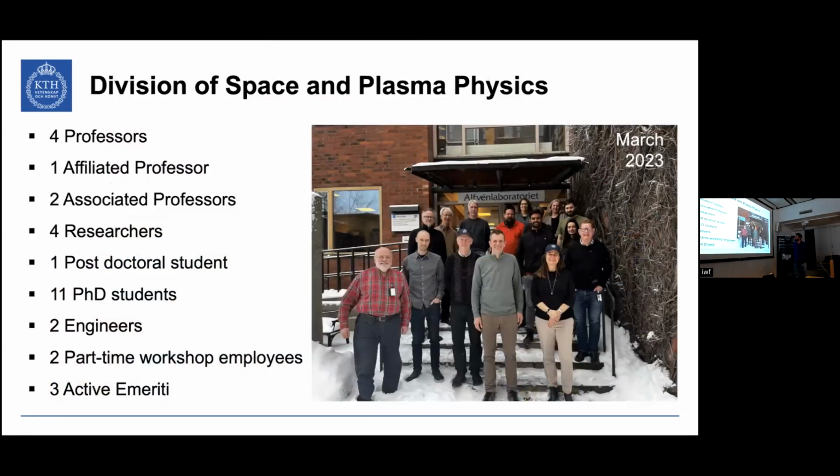And this is just a group picture, a bit older already, but the most recent we have. It's a rather small group with mostly scientists and professors, and the 2 engineers left, roughly 10 PhD students, and some part-time employees. That's about half the group you see in the picture.